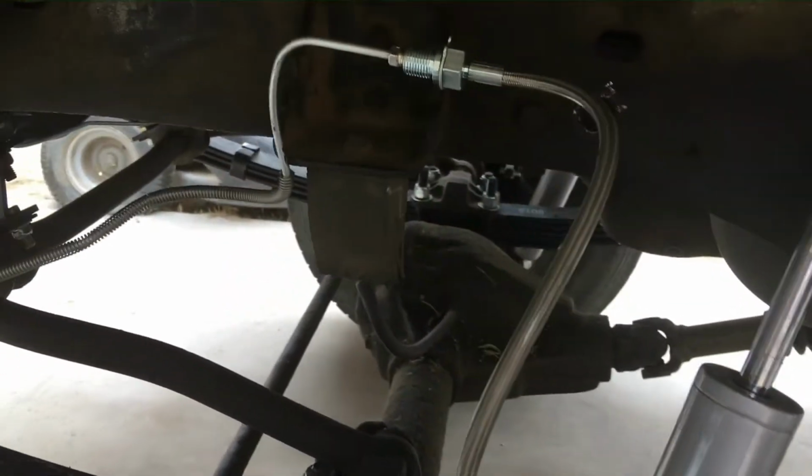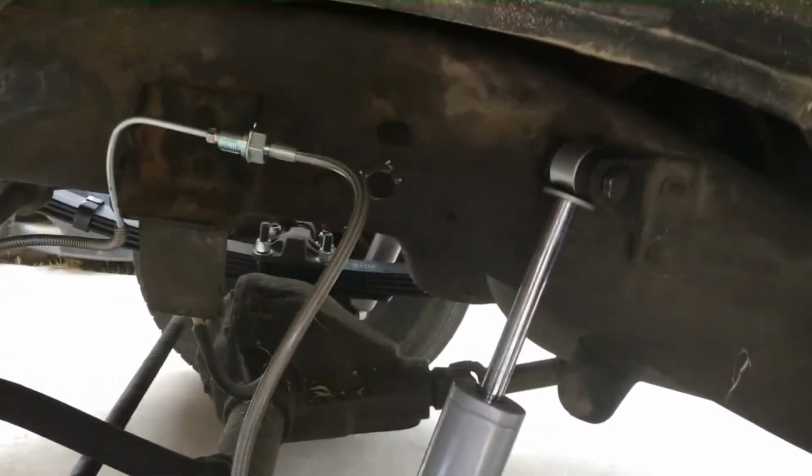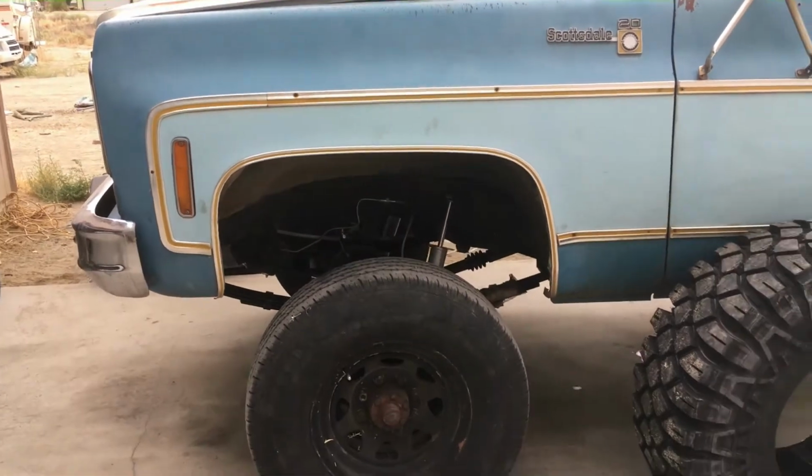Just a few more little things. I'm gonna put something to hold them steady to the frame so they don't get damaged or anything. But little by little, this truck's coming along. There's still always stuff to do to it.